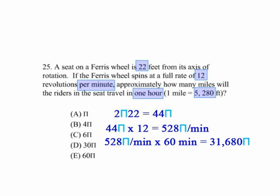tells us it's going to go 31,680 pi feet per hour. Now we want to convert feet to miles, so we divide the 31,680 pi by 5,280 feet per mile and find that it's going to travel 6 pi miles.